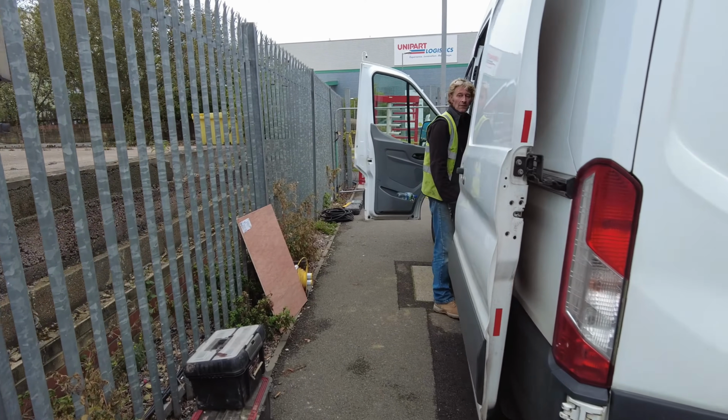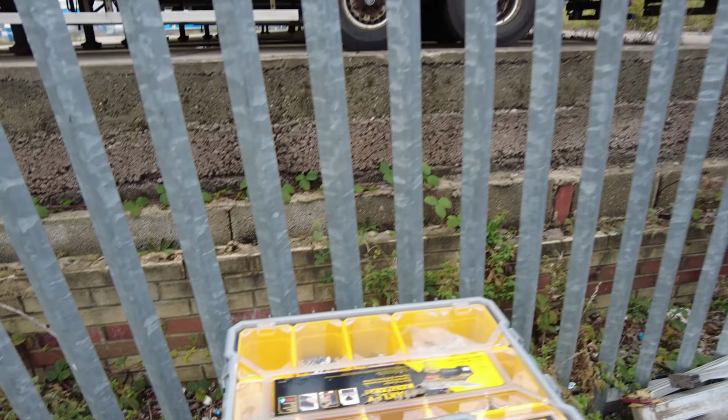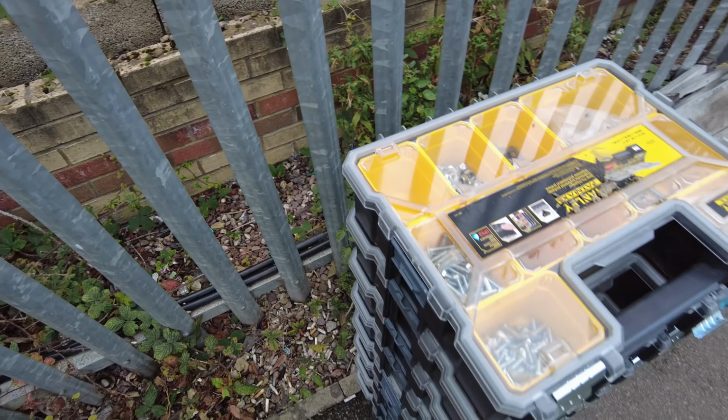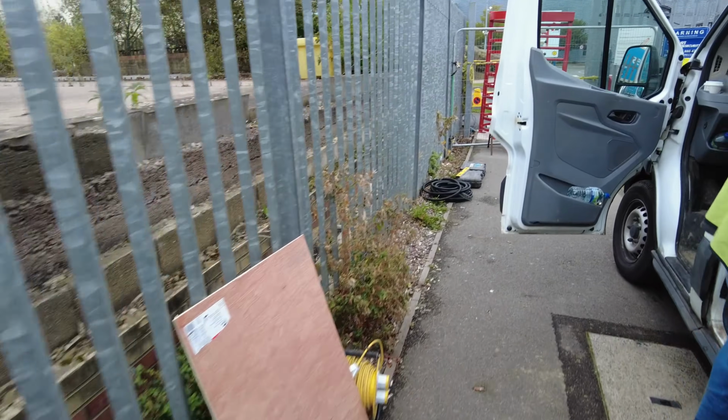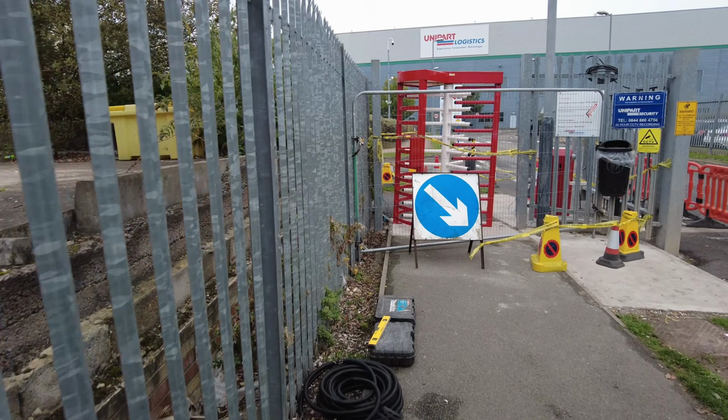Bloody hell. Is that all full of nuts and bolts? All your hardware? Bits and bobs, yeah. You never know what you're doing. Yeah, you never know, do you? Bring everything just in case.